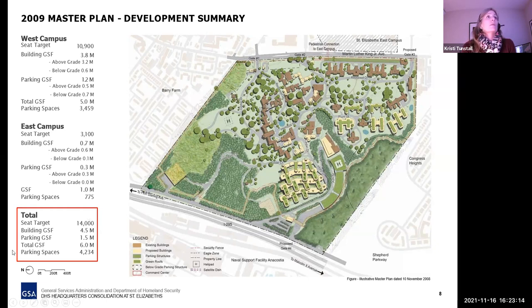So the total in the red box down at the bottom, we were initially in 2009 planning for 14,000 employees to be assigned to the campus. We were planning for 4.5 million square feet of office space, 1.5 million of parking, for a total of 6 million square feet of development on the campus.